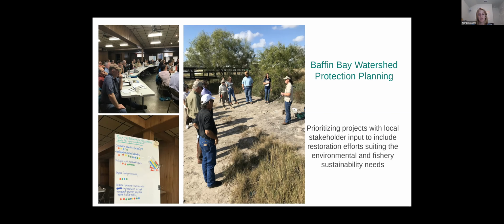It's prioritization that comes from the local feedback, so that while there's research and monitoring going on, information from the community feeds in to better inform what some of these sources of non-point source pollution are. And so the overall goal is to improve water quality, because there are impairments on the bay system and the tributaries that feed it.